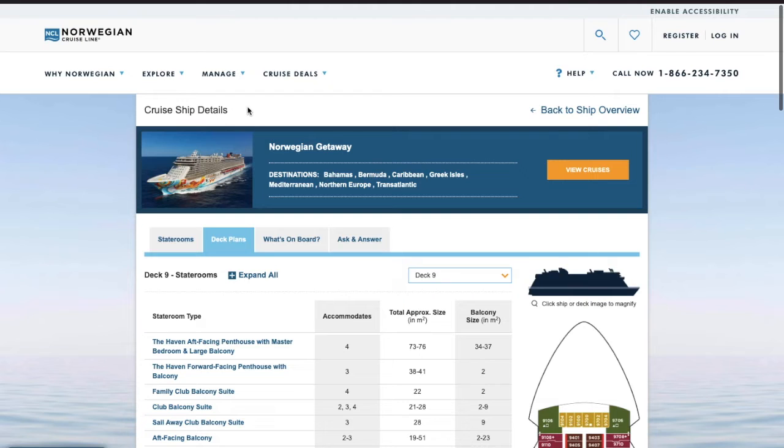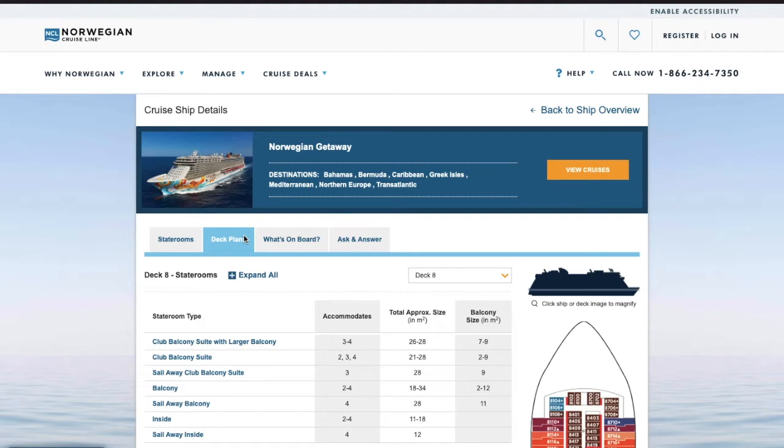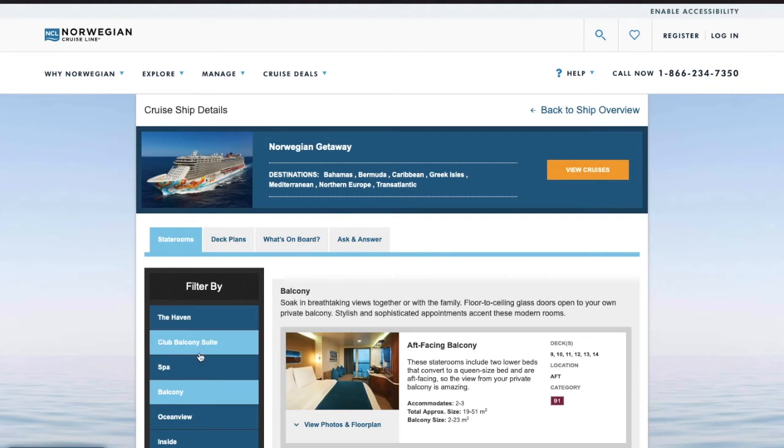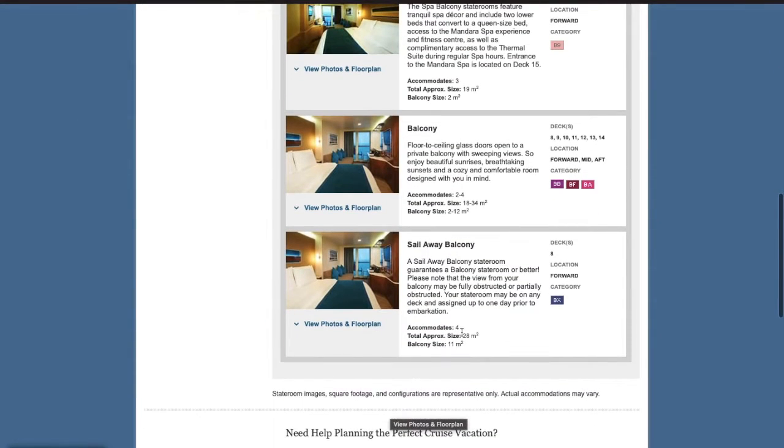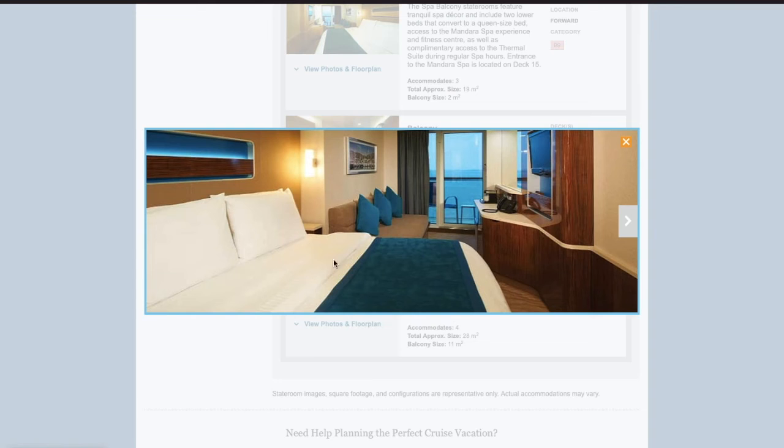Okay, enough of that. Let's get to the actual cabin. So before we do that, we'll go back. We'll just look at the staterooms real quick. We'll go to balconies. And I believe the category for that room was BF. So one of the lower priced staterooms, but basically the same as any of the ones above it.